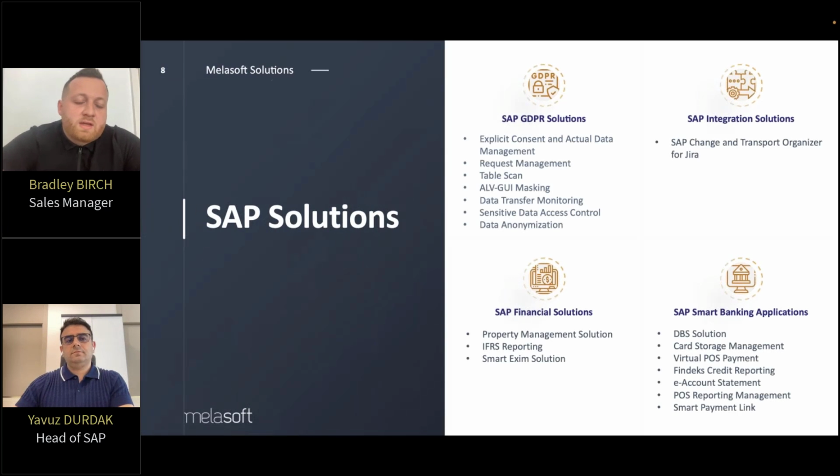These are additional SAP solutions that Melasoft does. We also have SAP GDPR solutions. We have SAP integration solutions. We have SAP financial solutions as well. And popular at the moment are smart banking applications as well.